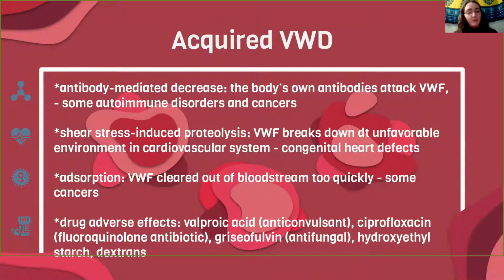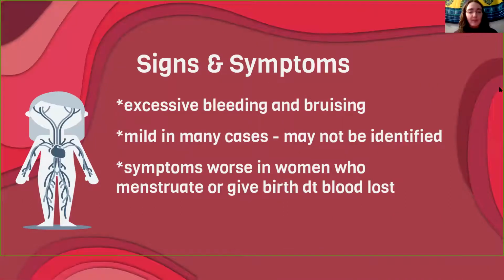Adsorption, von Willebrand factor is cleared out of the bloodstream too quickly in some cancers. And von Willebrand disease can also be acquired as an adverse effect from some drugs: valproic acid, ciprofloxacin, griseofulvin, hydroxyethyl starch, and dextrins. So you can acquire it that way as well.